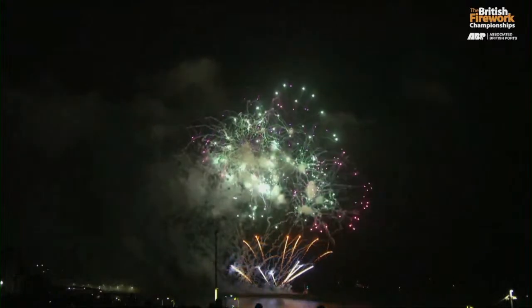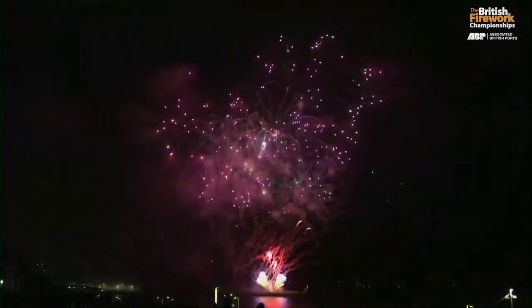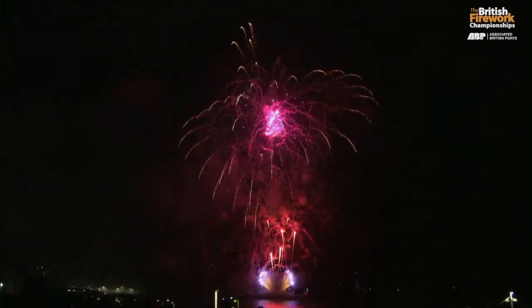And then up above we've got crossettes. You remember those are the stars that burst into four. We've got purples and pinks. And look at this, like beautiful butterflies. Can you see them? You've got the wings, and then you've got the little... And then the spiral shells as well.